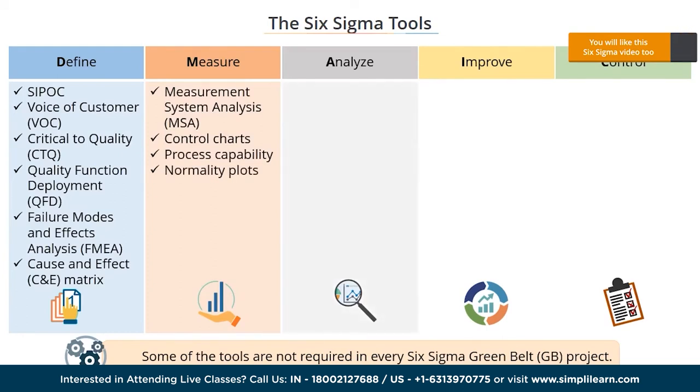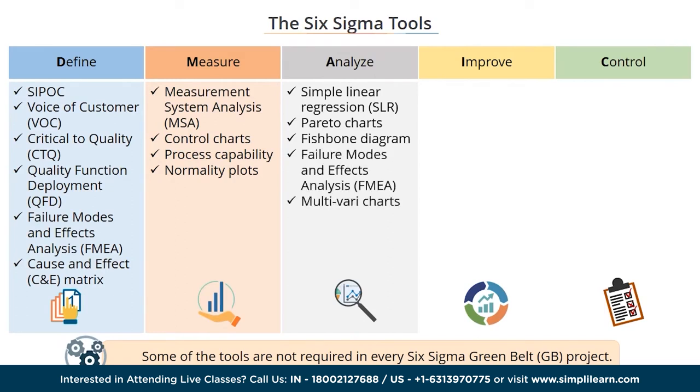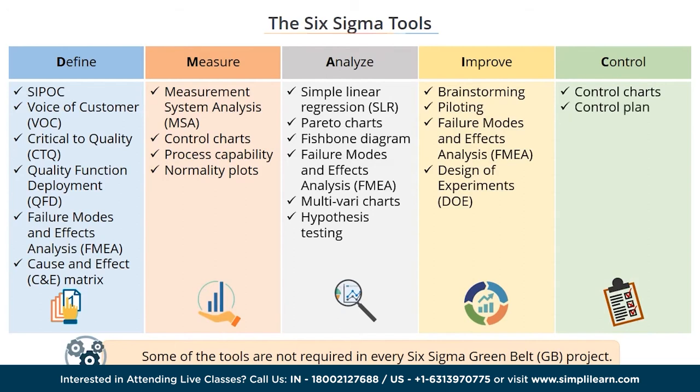In the Analyze phase, we use Simple Linear Regression, or SLR, Pareto Charts, Fishbone Diagram, Failure Modes and Effects Analysis, the FMEA, Multivariate Charts, and Hypothesis Testing. In the Improve phase, we use Brainstorming, Piloting, and also the Failure Modes Effects Analysis and Design of Experiments, DOE. In the last phase, Control, we use Control Charts, a Control Plan, and Measurement System Analysis.